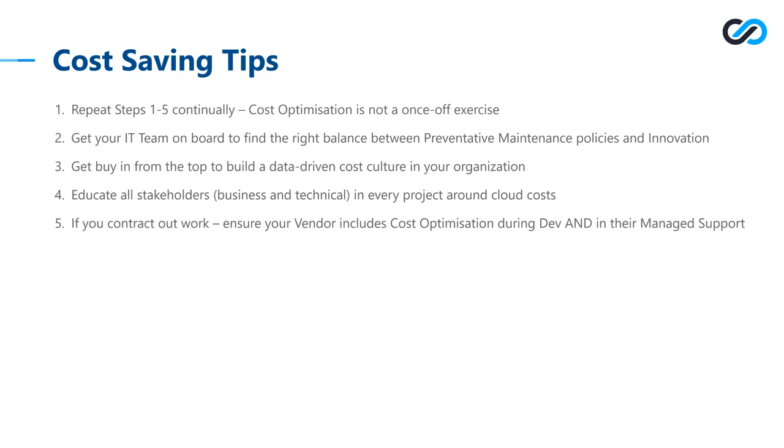I'd recommend, if your business contracts out work, so as a consultancy, we're always working for other customers. As a vendor, we will always include cost optimization in our development process, and our managed support service has cost optimization built into it. So we'll make sure your cost is as low as possible when we support your modern data platform. Make sure that your vendor of choice does these things in their statement of work.